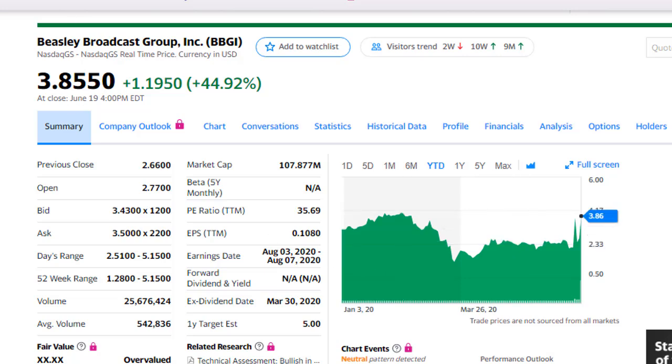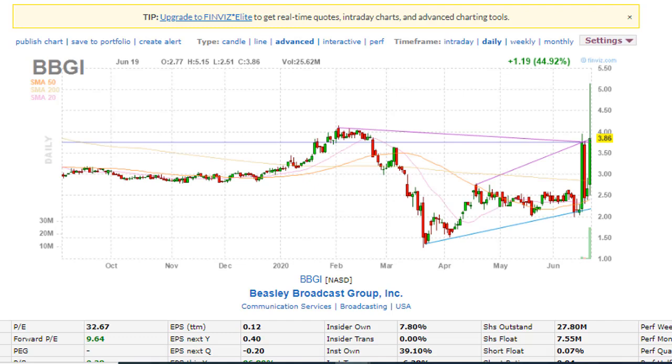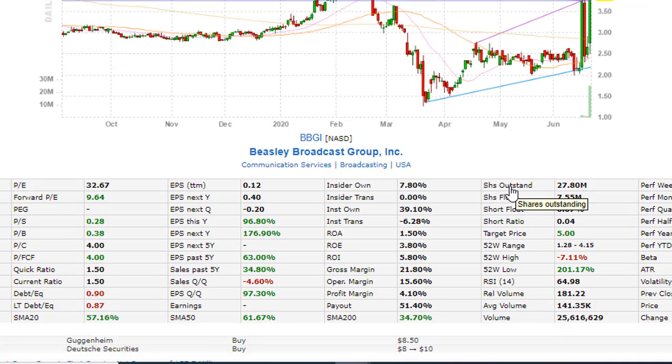So when you look at the catalyst of this company and when you look at the share float, as you can see over here, it's relatively higher than the previous company that we watched. The shares outstanding are 27.8 million, and the float is 7.55 million shares. Also important, as you can see over here, is that institution ownership of the company is 39.10%. So compared to other penny stocks, the majority of this company is not held by institutions, but compared to other companies it is better.